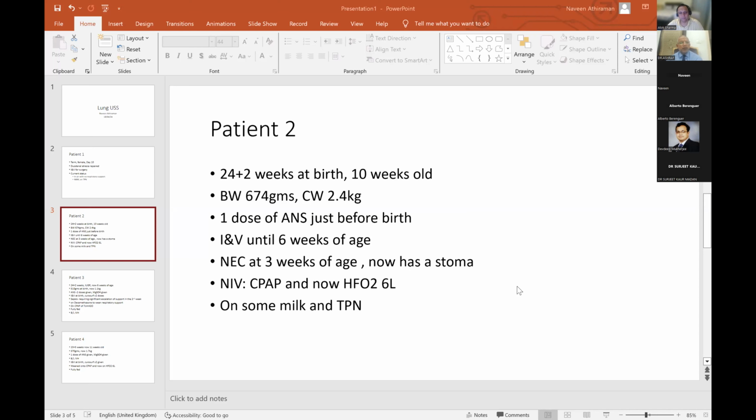Eventually, we were able to extubate him around 6 weeks of age with a DART regime. Gave him some DART regime steroids, and then he was on to CPAP. Now high flow of 6 liters. So he's gradually weaning off quite nicely. Clinically very stable. No respiratory signs of distress. And establishing feeds, we were stuck. He's on 50 mils per kilo of feeds and 100 mils of TPN. So that's his clinical picture.